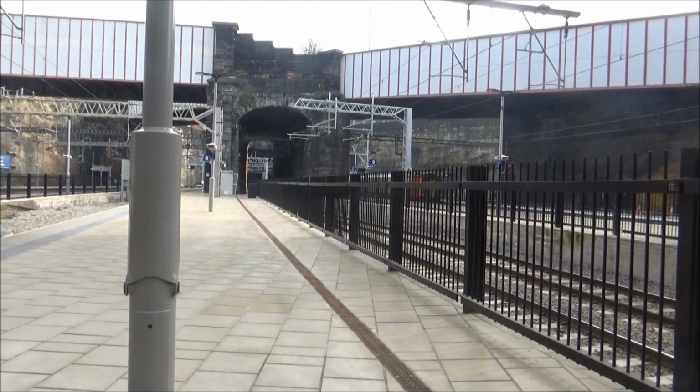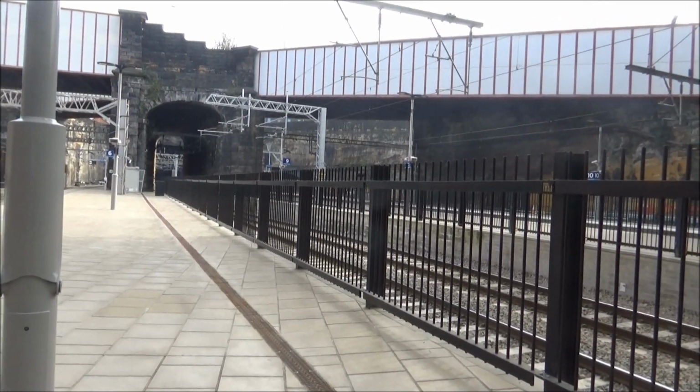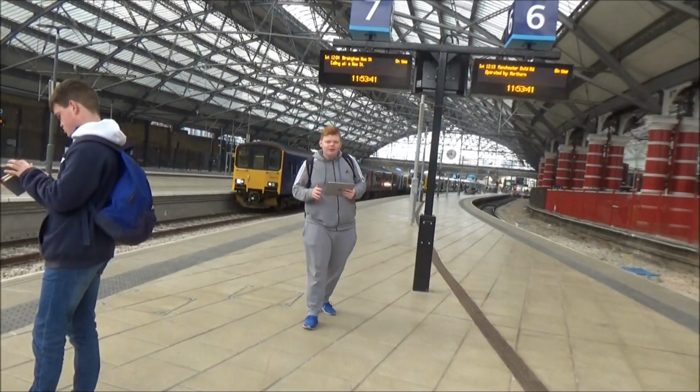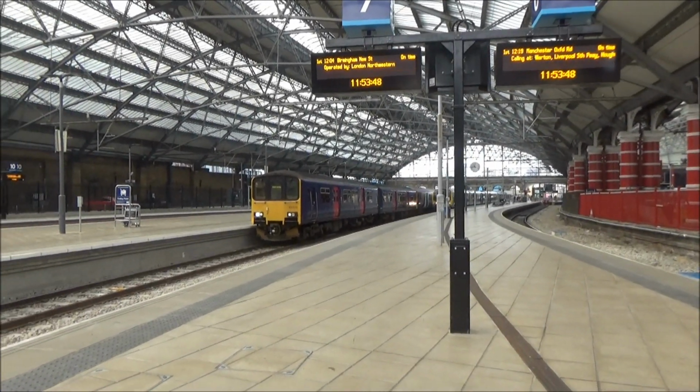First TransPennine Express, as per usual, working to Scarborough. And queue to those 150s. One of them is going to go off next, and that's 1530. And say a nice hello to Jacob's Air and Rail Productions on the video too.